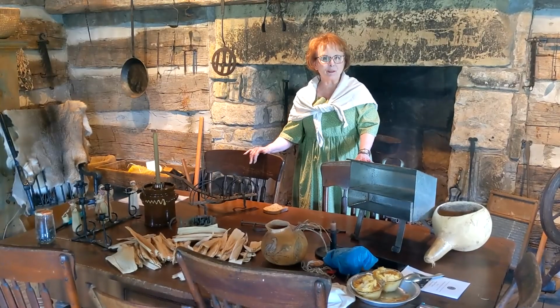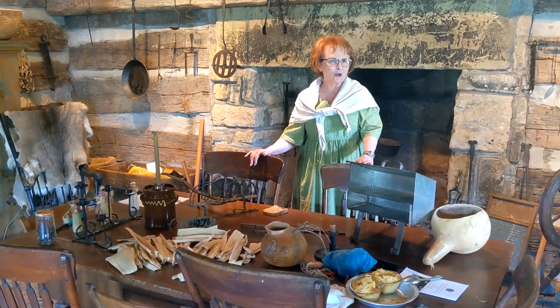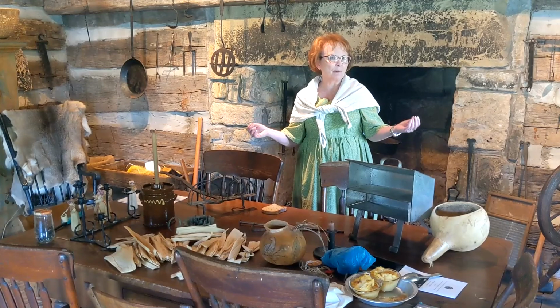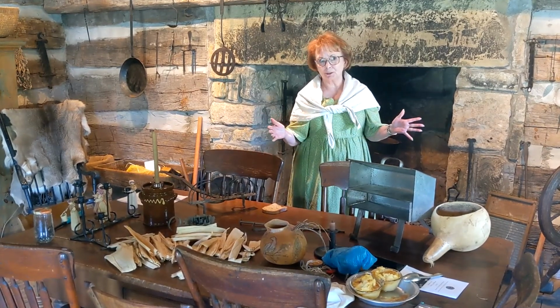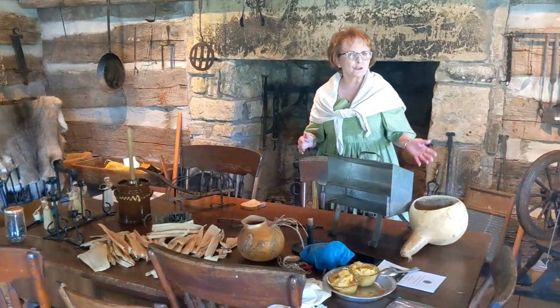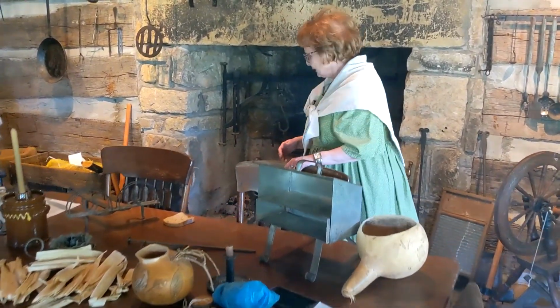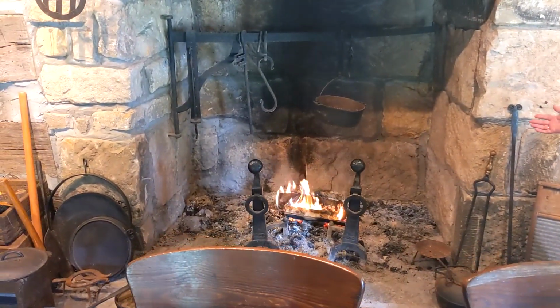Hello, my name is Kathy Murphy, and I would like to welcome you to the kitchen of the log house. The kitchen was primarily the heart of the home. It may not look like your kitchen, so we're going to take a little tour and see what's different. The first thing I usually point out to students is my stove. It looks much different than your stove.